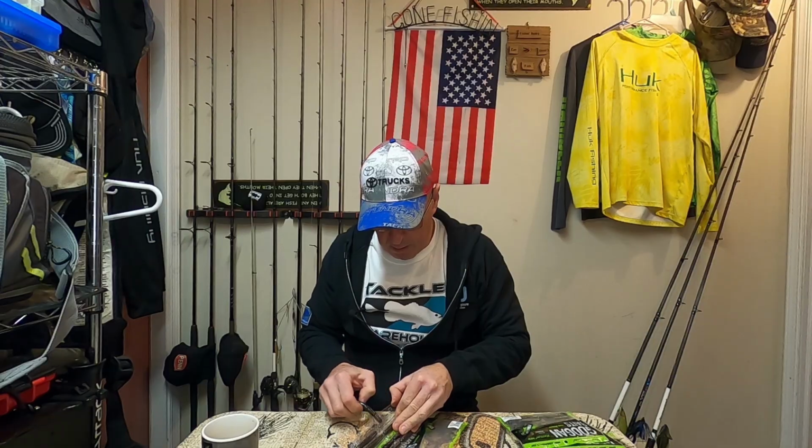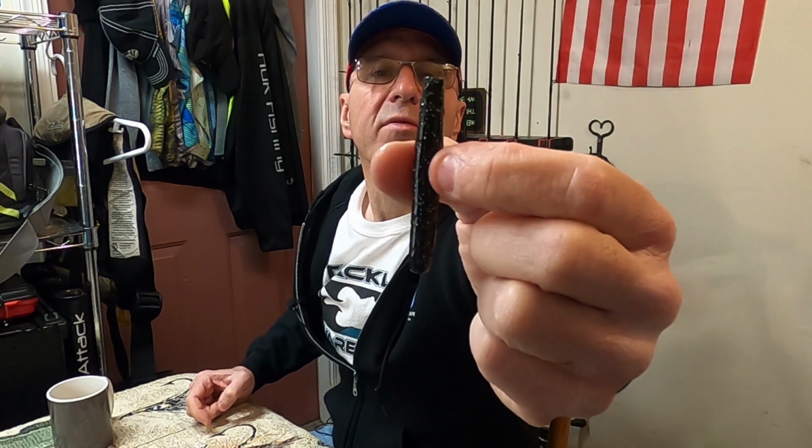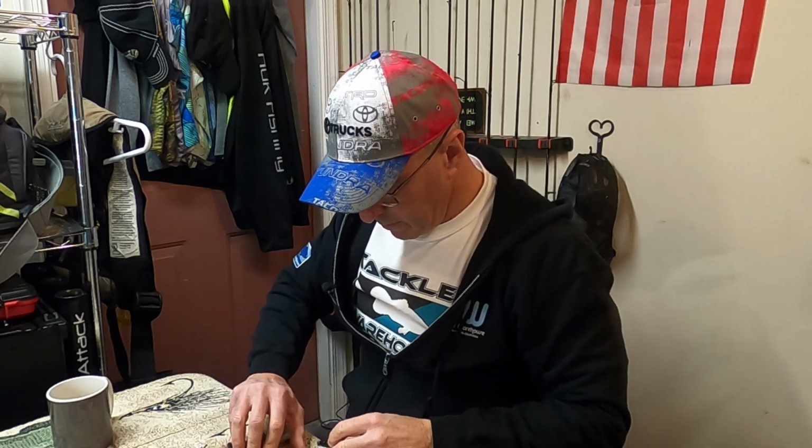Take this one out and you see what it looks like. Wow, that's a dark bait. Got that rattle to it. Cool color. A lot of metal flake in it. It stinks.